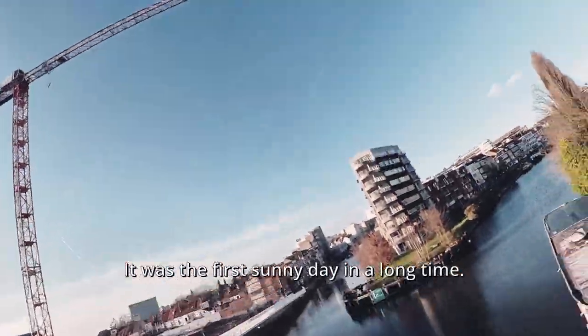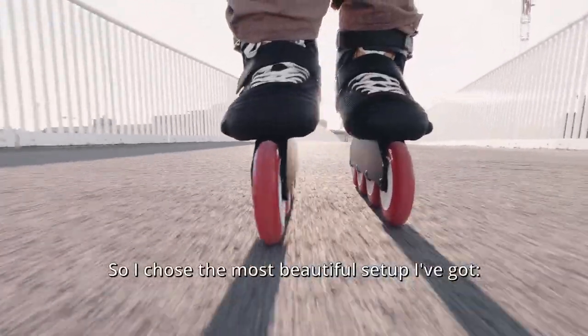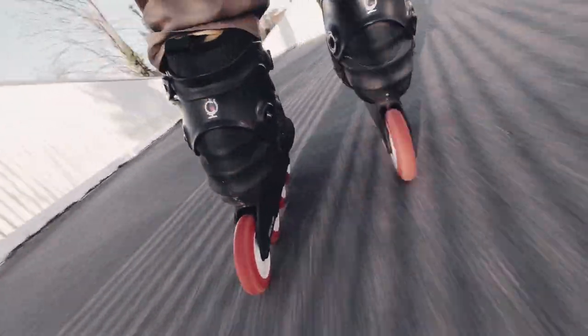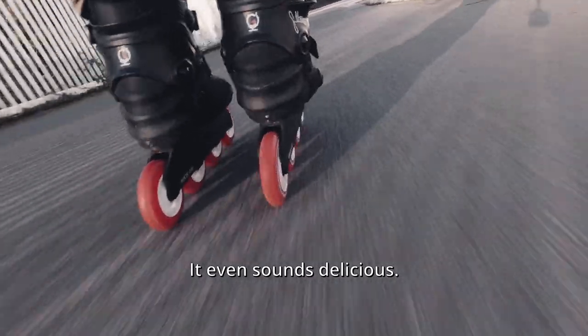It was the first sunny day in a long time, so I chose the most beautiful setup I've got. The Seva CJ2 Prime with a rocking 4100 frame. It even sounds delicious.